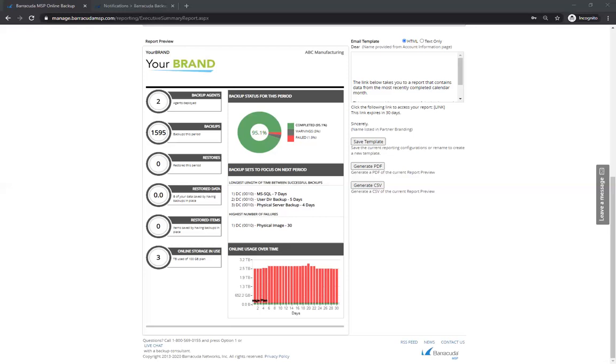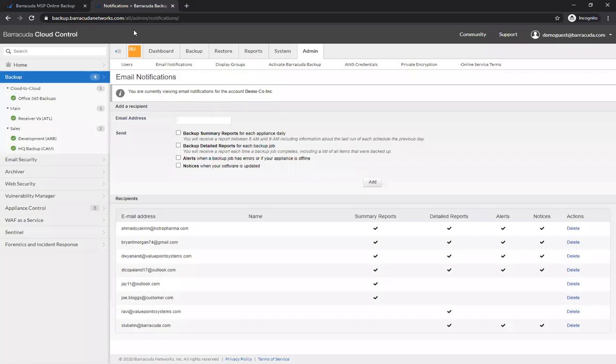Another question around 2FA. Yep. So 2FA can be set up for both of the solutions for anyone that's accessing the portals.